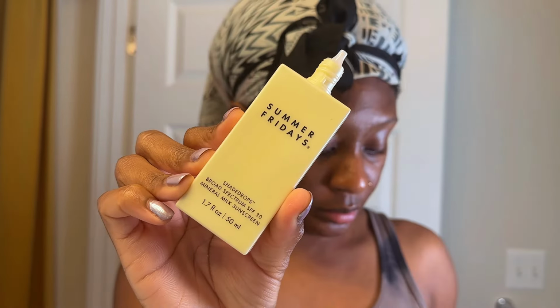Of course, sunscreen, because you have to have sunscreen, you know. I use the Summer Fridays mineral sunscreen. That's one of my favorites. The Innisfree one is good, and then the Paula's Choice hydrating one. So I like to interchange those, but I really just prefer the Summer Fridays because it is mineral, and mineral is a lot gentler on your skin than a chemical sunscreen.